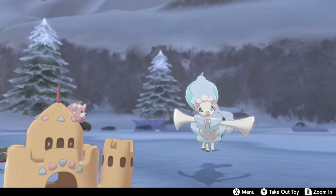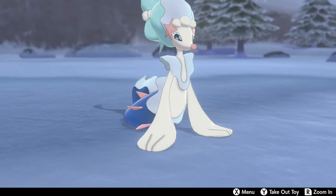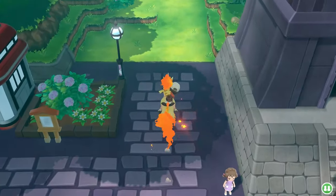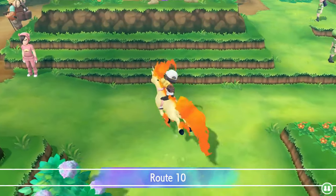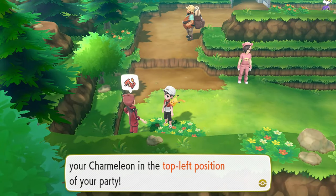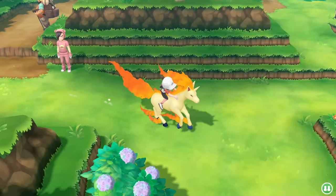But even in that vein, they experimented with models and with world design with Let's Go Pikachu and Eevee. Let's Go Pikachu and Eevee was a lot more similar to X and Y and Omega Ruby and Alpha Sapphire. You can tell that this is an ever-changing and ever-evolving platform for them. Think about what they had developed before this.